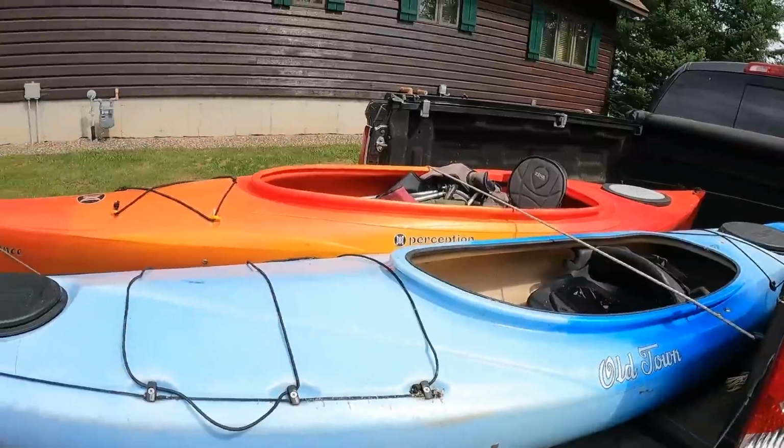We've got the kayaks already loaded into the truck. I load up the bike. We're heading home. So that's it for today, folks.